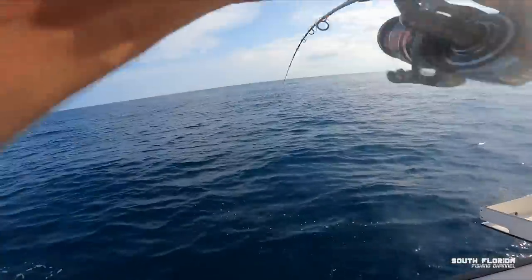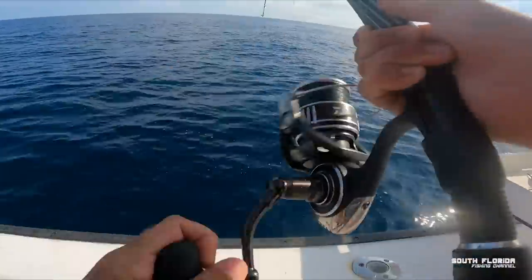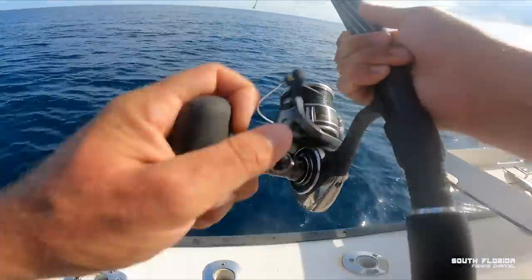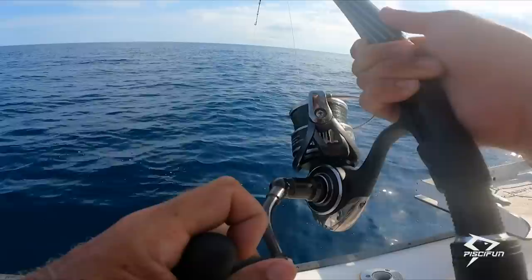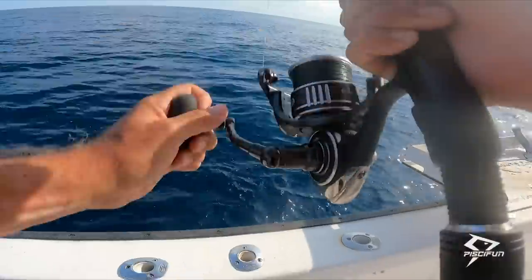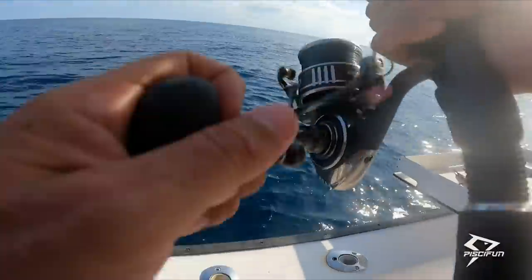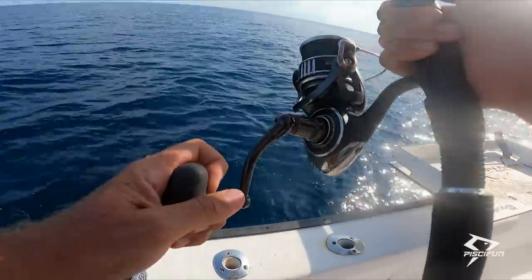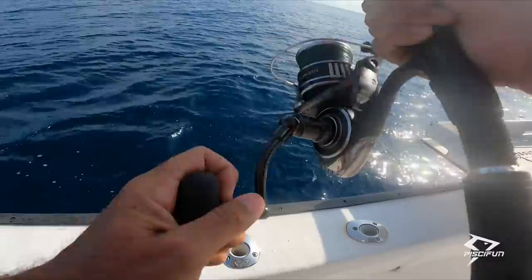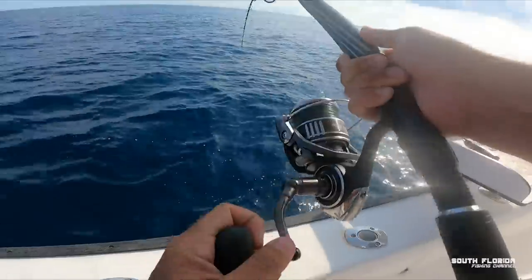Oh, I think something just grabbed it. Oh, something grabbed it. What the heck? Yep, we're on. He's coming up. Oh, this thing is fighting very weird. I don't know, it's like I was reeling up and then I was letting it drop and then all of a sudden it started dropping very fast and then I closed the bail and he was on. So he hit it while it was sinking and then he came up really easy for a second.